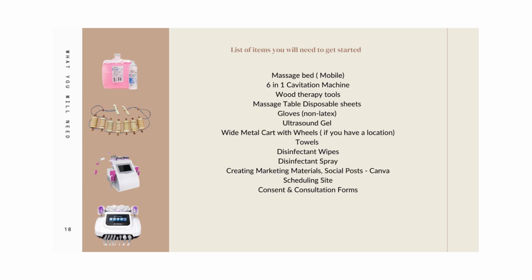Wood therapy tools are always important. I'll also link the vendor that I use for my wood therapy tools, and of course ultrasound gel as well. So, there's a list of items that you'll need to get started.